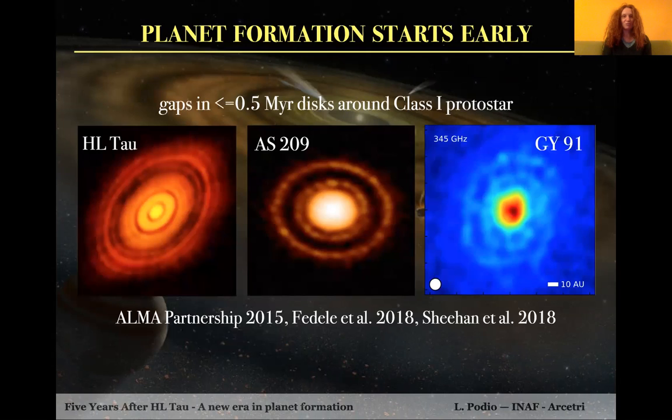So with ALMA-DOT, we decided to focus on young disks around class 1 protostars. And this is motivated by the fact that one of the breakthroughs of ALMA is that ALMA images have shown that planet formation starts earlier than previously thought. Look at these beautiful images of disks around class 1 protostars. They all show rings and gaps, which are believed to be the signature of ongoing planet formation.